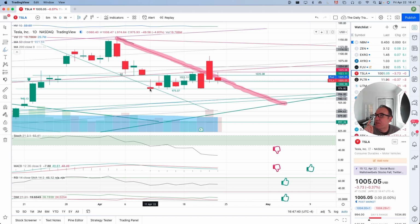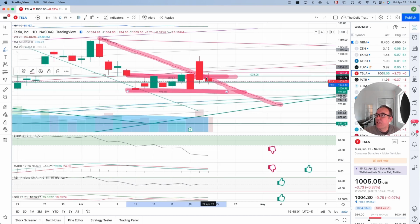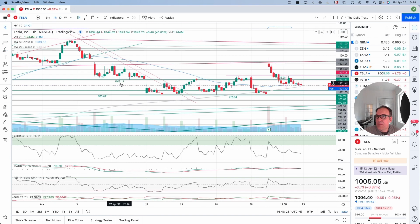The second pattern is that we are in a congestion zone at the same time. So a congestion zone between 975 and 1023. So we have two patterns that are active at the same time. What you need to check is 1023.11. And I would even say, if you want to be a little bit more sure, you will have to check 1035.08. 1023.11 is an important resistance.